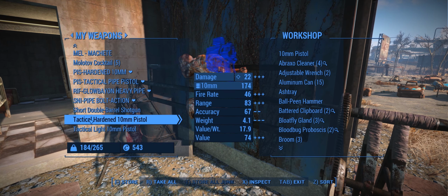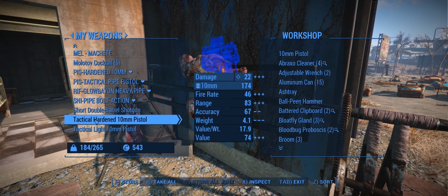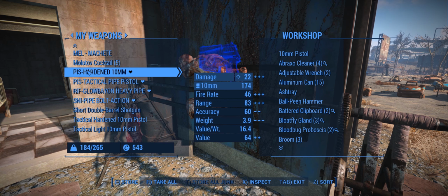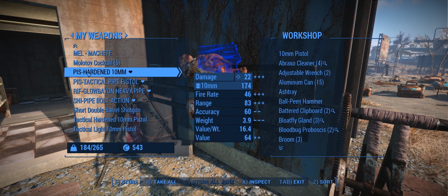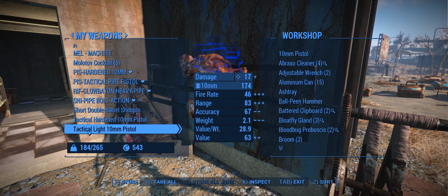Tactical hardened 10mm. So which one do I have right now? I have a 22. Can I rename it, this one? No, I cannot. So I wish it was easier to compare. So we got, let's see, 22, 46, 83, 60, 63.9, 64. This is better. Oh, man, that is better. All right. Well, we're not getting rid of that.